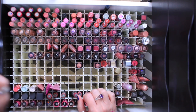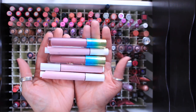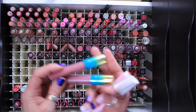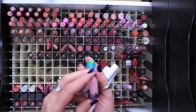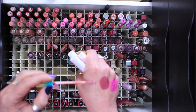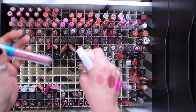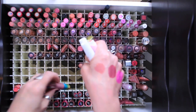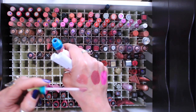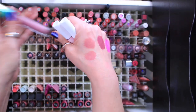I do have a couple of other Tarte things. Okay, so I have these Tarte products. This is the H2O lip gloss. I have two of them. And I have Salt Life and Room Service. And these are not going anywhere. This one is Salt Life. I panned this lipstick and it's gorgeous. And then this one is Room Service. So both of those are definitely staying.